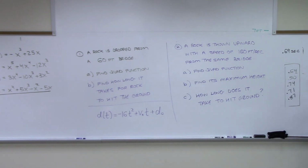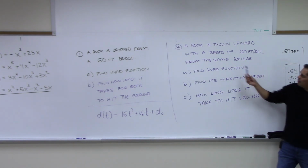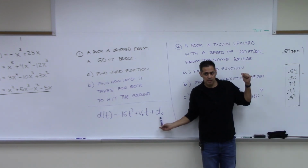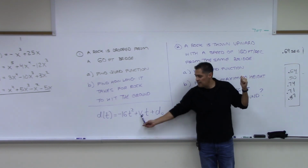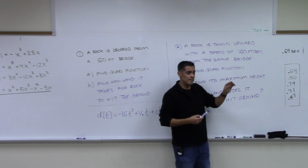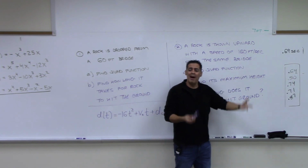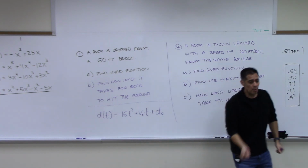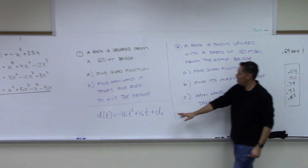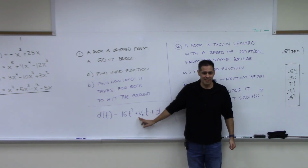I'm really giving you all some hints here. On this question, what's d naught? What's the starting height? It's the 60-foot bridge still, right? V naught here is not 0 like it was before. It's the 160. Is it positive or negative? We're throwing it up, so it'll be positive. So v naught in this question will be positive 160.